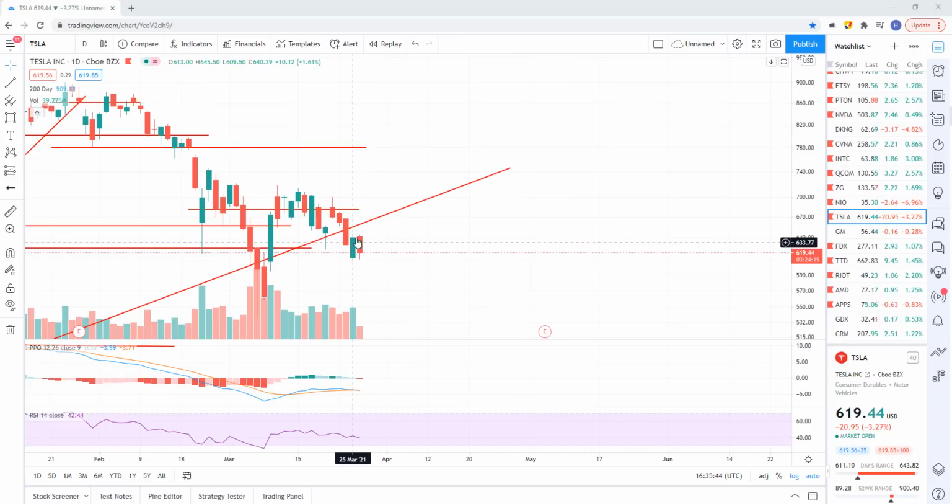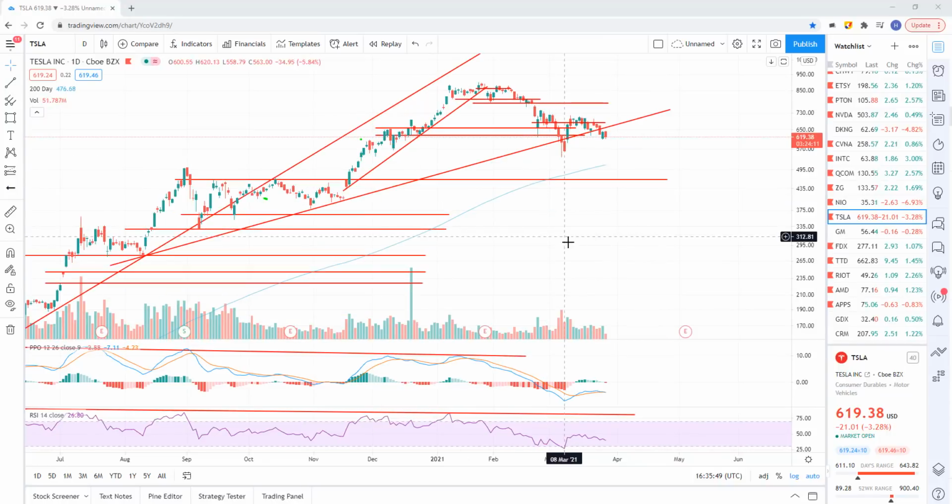So we'll see. Maybe, I don't know. Maybe they want to grind around this a little more. I think we haven't even tagged the 200-day moving average yet. So I do think that's in the cards, and I do believe we're going lower.